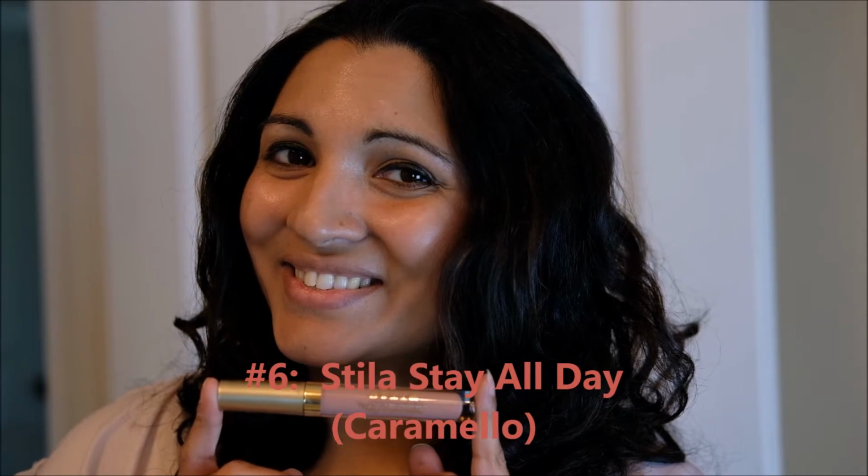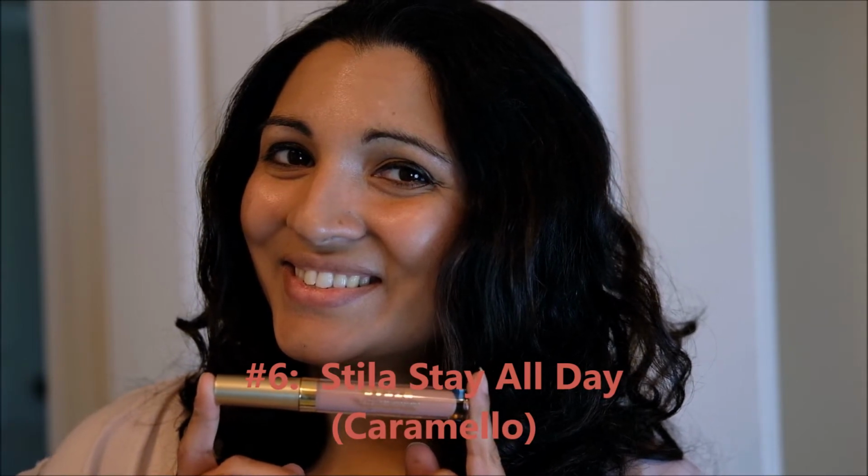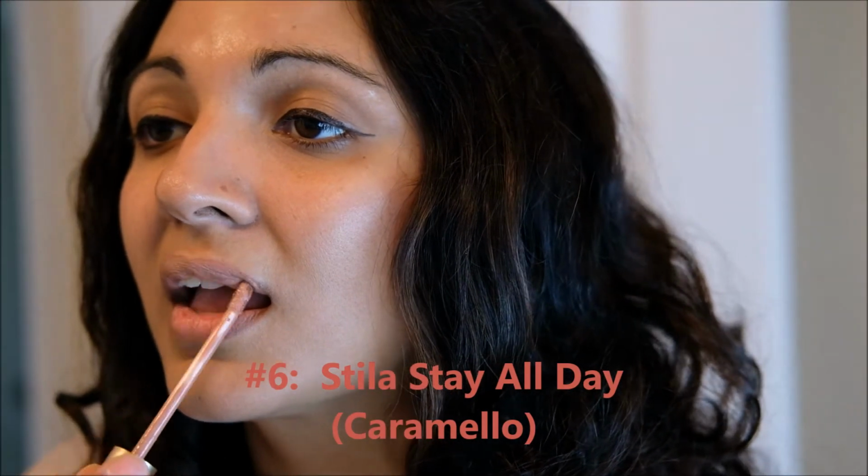Lipstick number 6 is Stila Stay All Day Liquid Lipstick in Caramello. It applies very smoothly. It's a great formula. Technically, it will actually last you all day. It does, again, tend to get a little streaky.